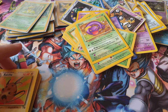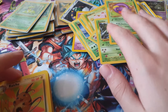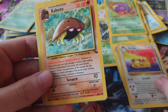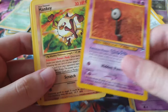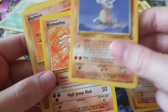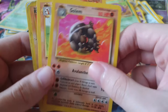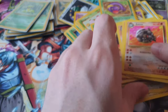Okay, so I ran out of memory. Not sure how long ago. It's like the Wobbuffet. And here's some stuff I went through real quick. So we've got the Fossil Raichu, got the Persian. Budo, there's the Wobbuffet, which I thought was fake, and then you got this Unknown that looks really cool. Got a Mankey, Geodude, Cubone, and the Hitmonlee, got a Rhyhorn and Rhydon. That Rhydon, I used to love this card. I remember the artwork, I used to really like it. Got this really bad condition Rhyhorn that just looks so, so bad.